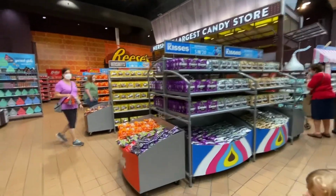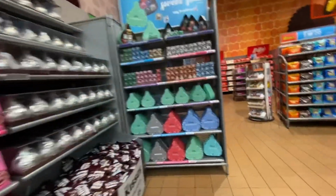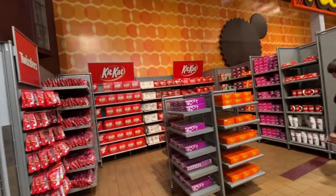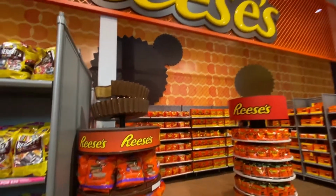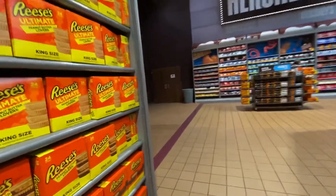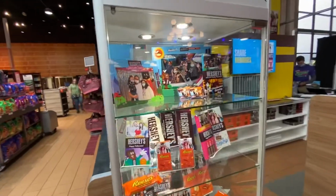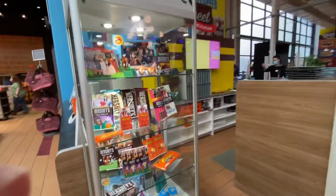Hershey's largest candy store. Get your picture made, you can turn it into a candy bar or a keychain or a picture frame.